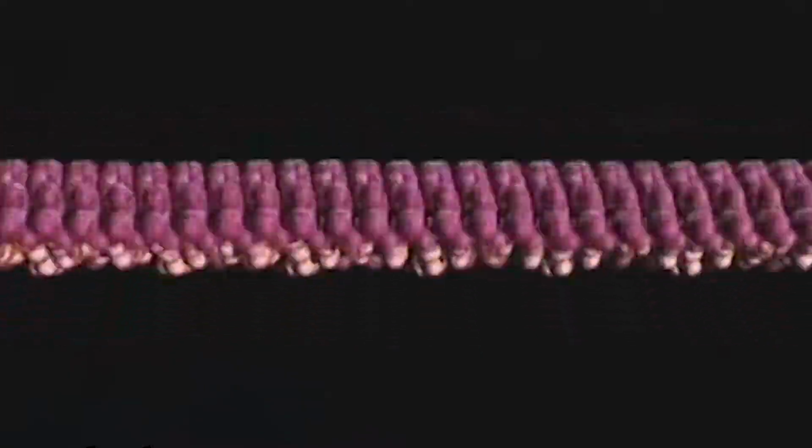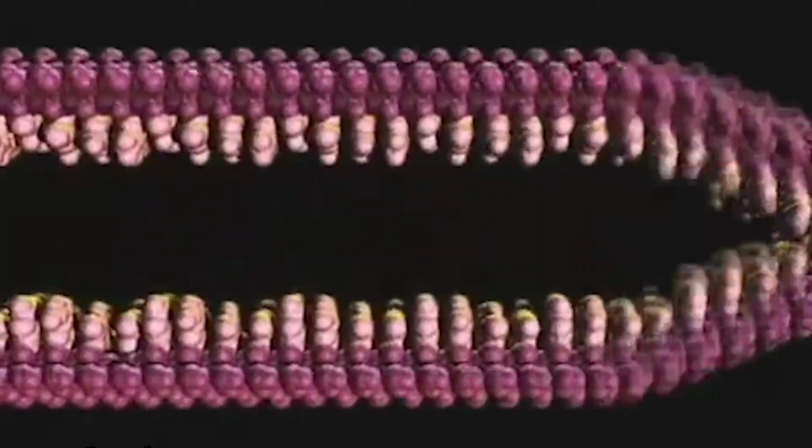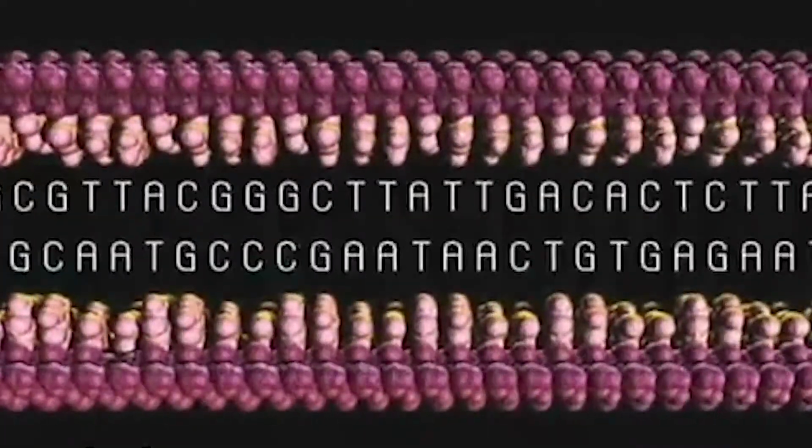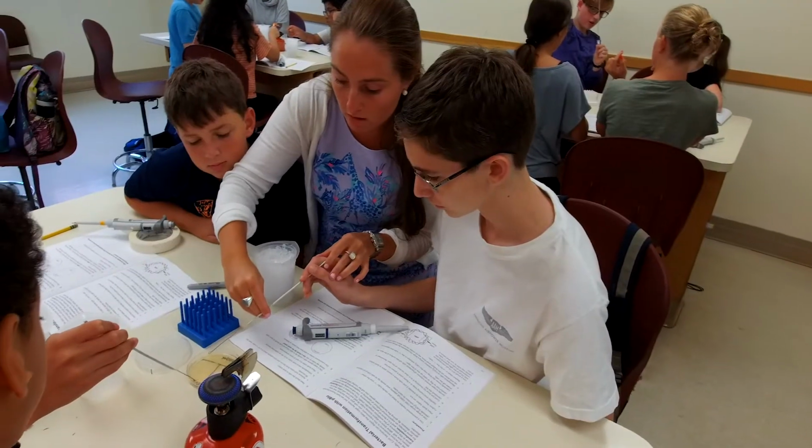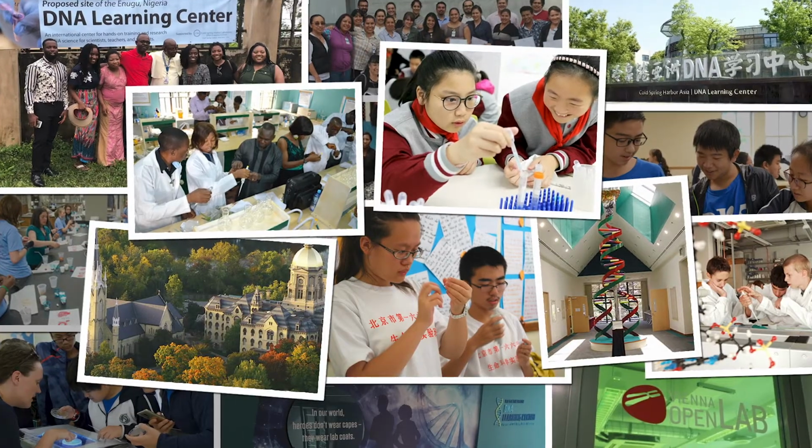We live in the genome age. You need to understand a little bit about genetics and molecular biology to make sense of all this data that's about you. The DNA Learning Center has developed a successful formula of student enrichment, curriculum development, and teacher training that has been replicated around the world.